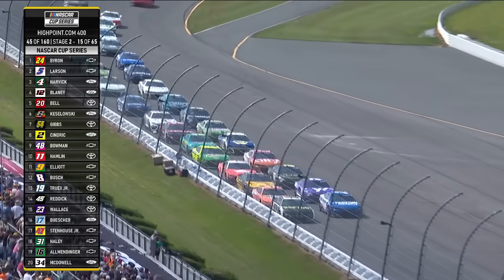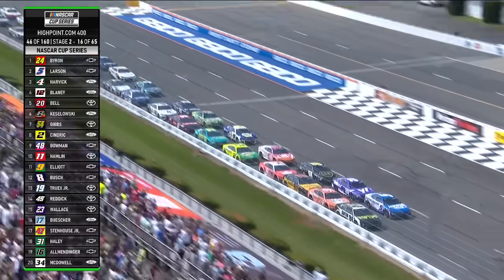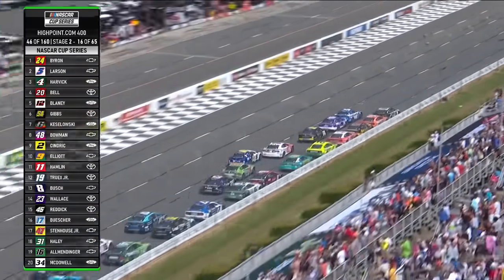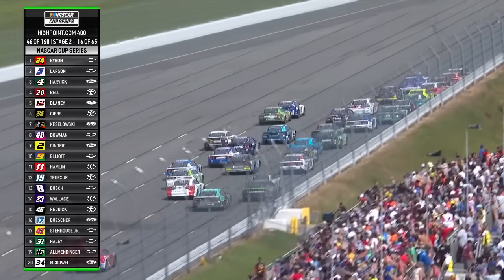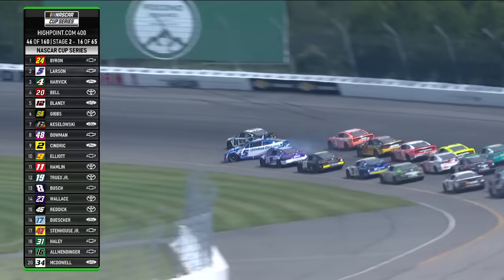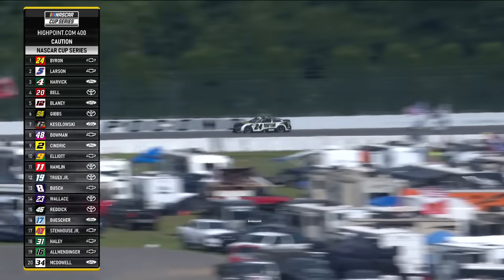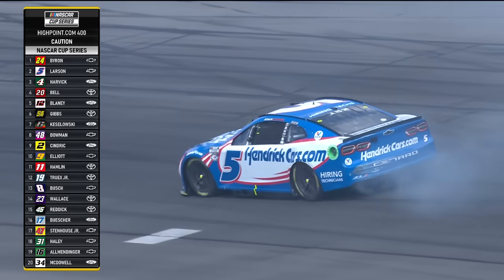We'll try again. That outside row has the 24, the 4, and the 12 all lined up, as well as the 6. Back up through the gears they go. We'll see how they do through turn 1 this time. Now, cars jumping out of line. Chase Elliott makes a move on his teammate Alex Bowman down into turn 1. Oh, and around goes the 5. Larson goes up and tags the wall. Caution comes out again.